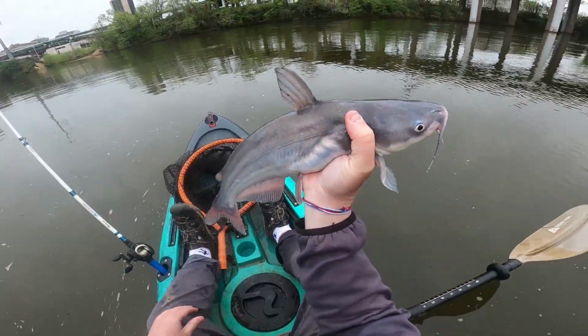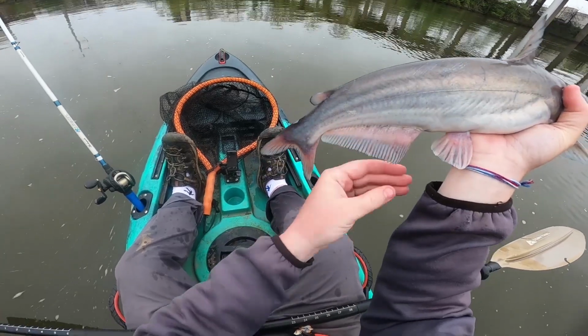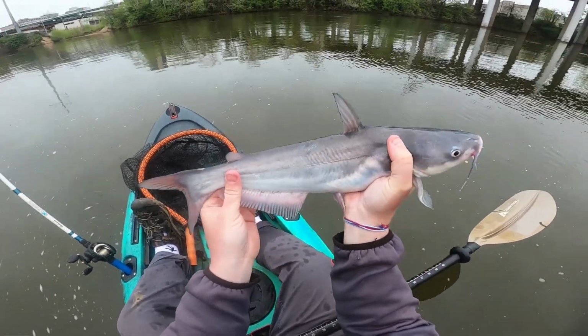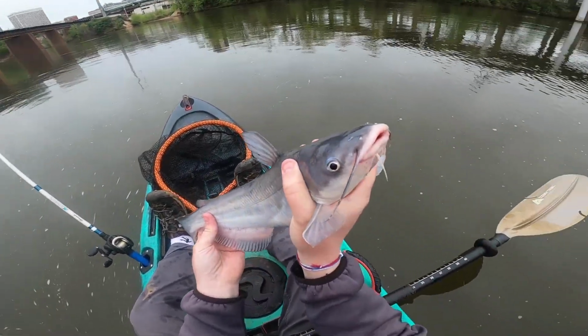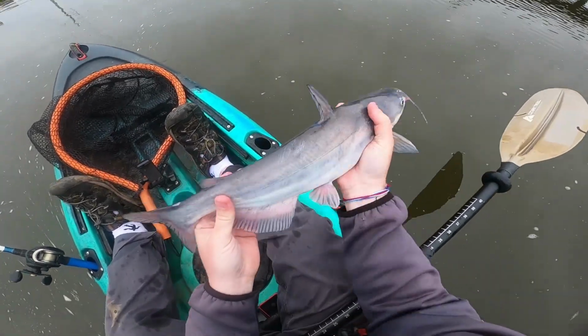All right, well, not exactly target species, but you know what? Now we have a multi-species day. We have a blue catfish here. You can tell by the flatness of the anal fin right there. Little guy, they get a lot bigger in here. I was hoping to catch a shad or a white perch so I can catch bigger ones of you, little guy, but all right.